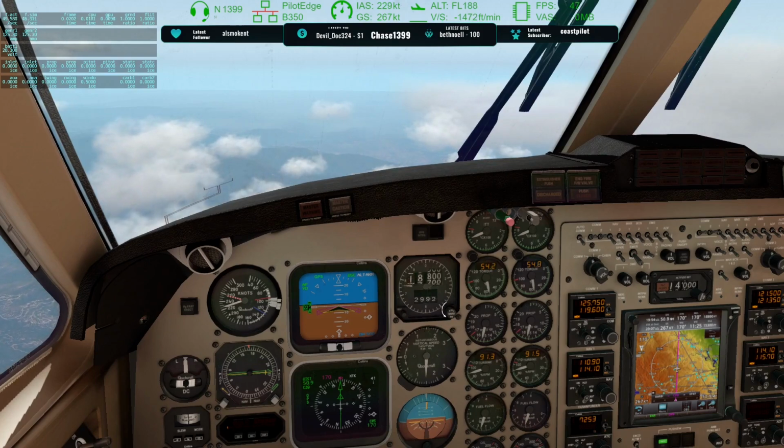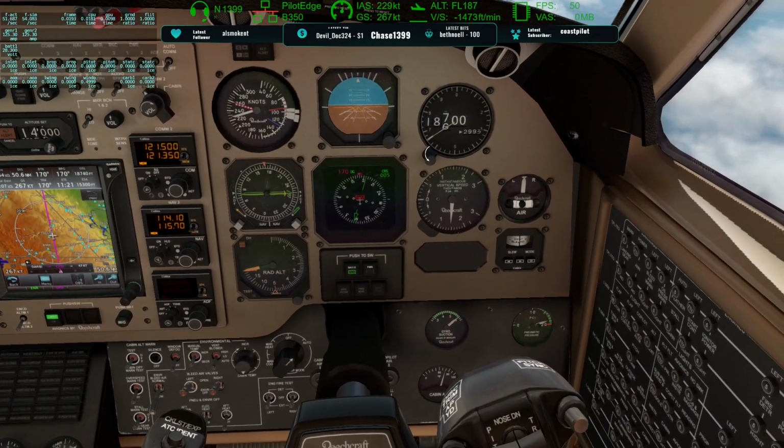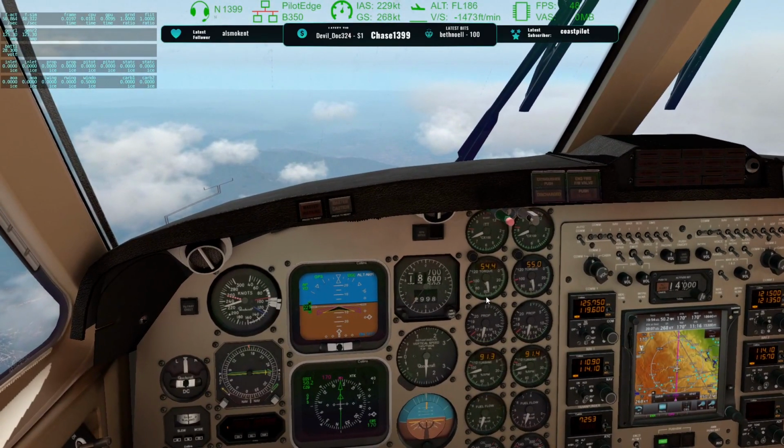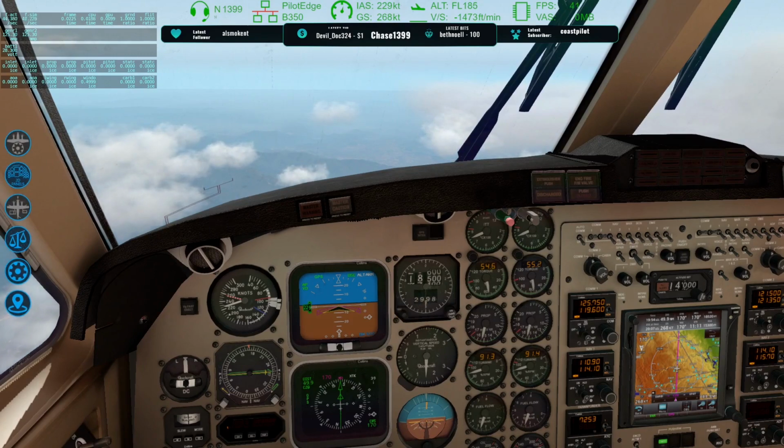So we're gonna do, what do you say, it was 29.98. Then he'll double check when we level out and make sure our altimeters are all accurate.